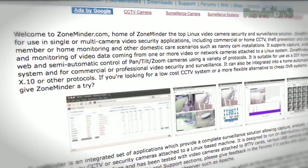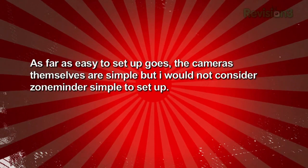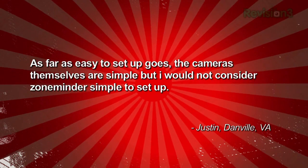He says, I have used many of the wireless and wired cameras that Axis makes, and I am very pleased with the quality of picture I get, and I have not come across a model yet that will not work with ZoneMinder. As far as easy to set up goes, the cameras themselves are simple, but I would not consider ZoneMinder itself simple to set up. We said that. Yeah, ZoneMinder is more for recording anyway, and if all you want to do is view the cameras, then this would not be necessary.